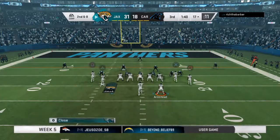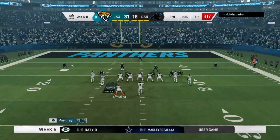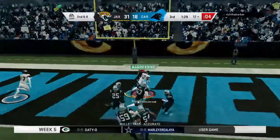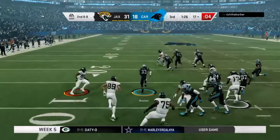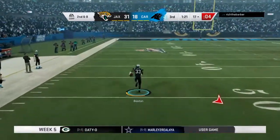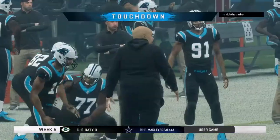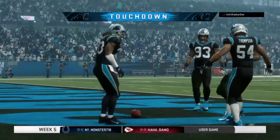Check, check, 59. Target. Out. Pick. Here's 2nd and 8. And this is going to be intercepted. Picked off by Trey Boston. Accelerating, and off he goes. The 40, the 30, 10. And he will bring this one back. It's a pick 6 for a Panther touchdown.